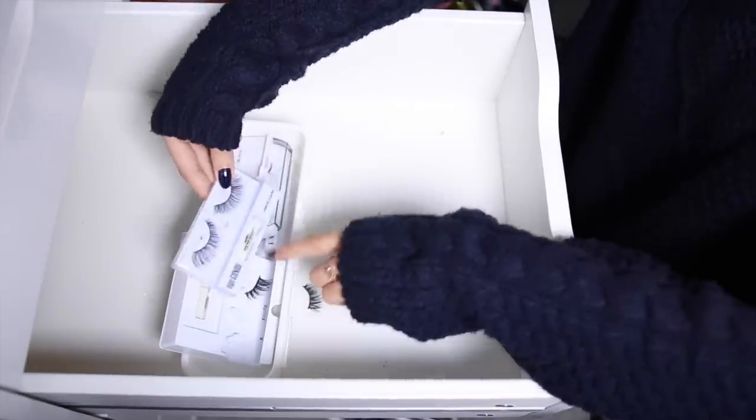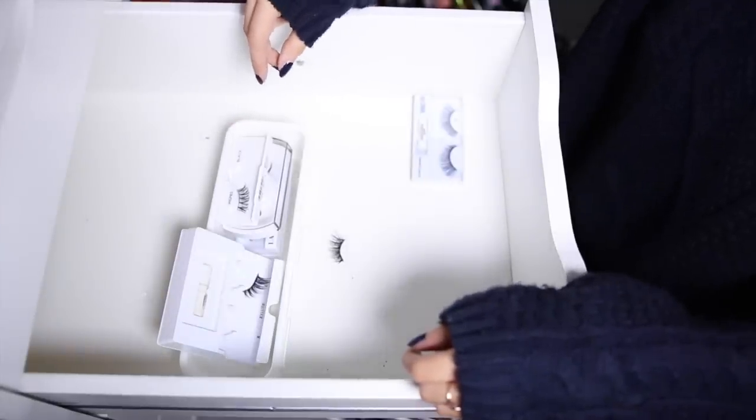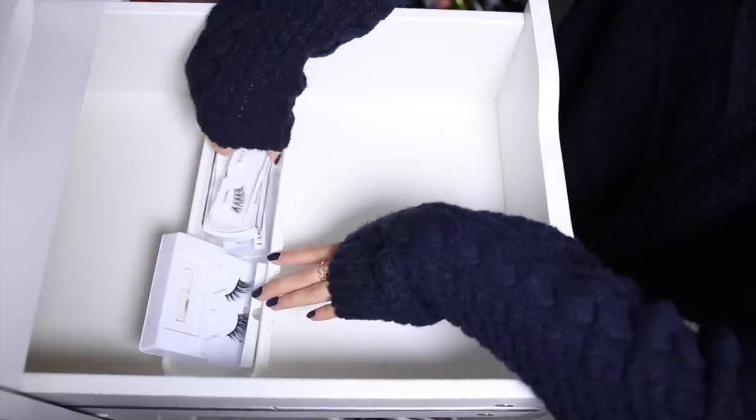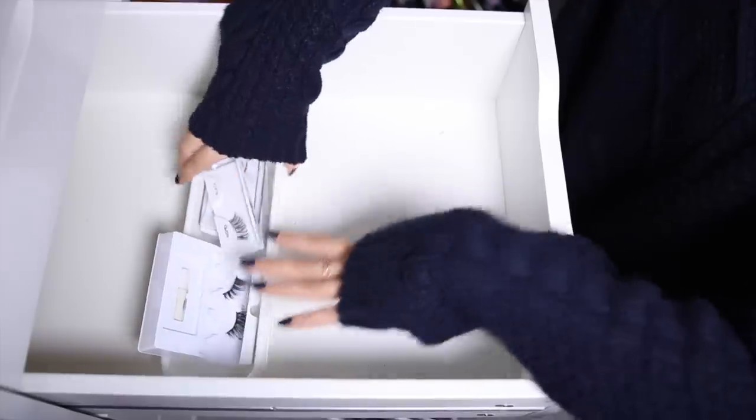These come with some glue. Yeah, I'll put these in the giveaway as well. Or not, apparently it wants to stay. But yeah, the rest of them are all used and some of them are missing eyelashes. I need to sort through these.